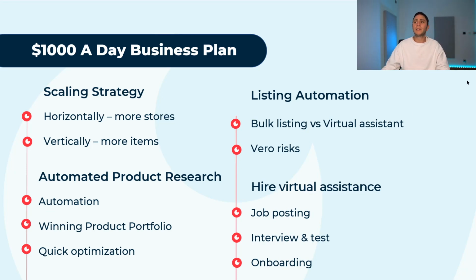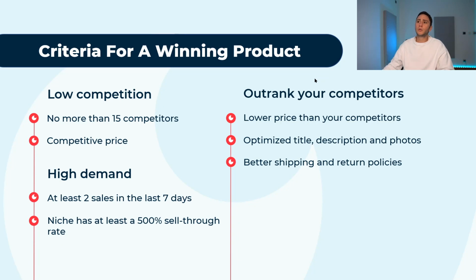So let's move on, after we discuss the pillars, and talk about criteria for a winning product, okay? Now, if you've watched the other video, the $500 per week video, the criteria were different. Here, when we start to scale, we're usually going to do it when our store is already generating consistent sales, okay? And it is important to not scale too fast or start too early. First, we want to build a strong store with consistent sales, then we want to scale, okay? So let's go through the criteria here.